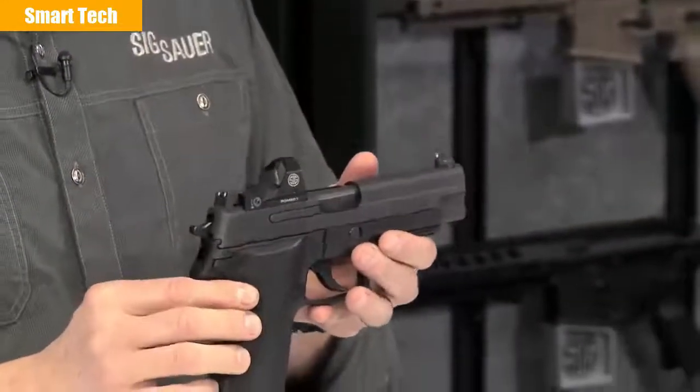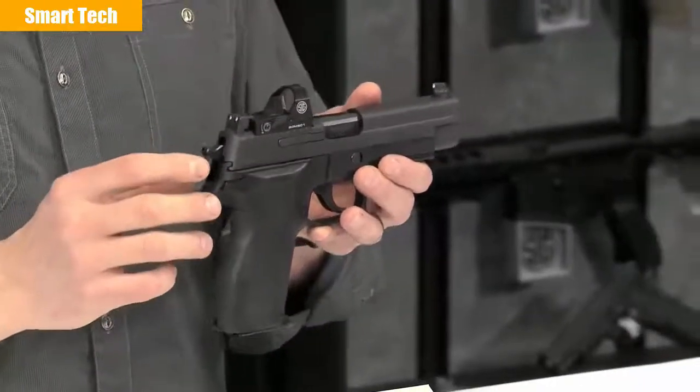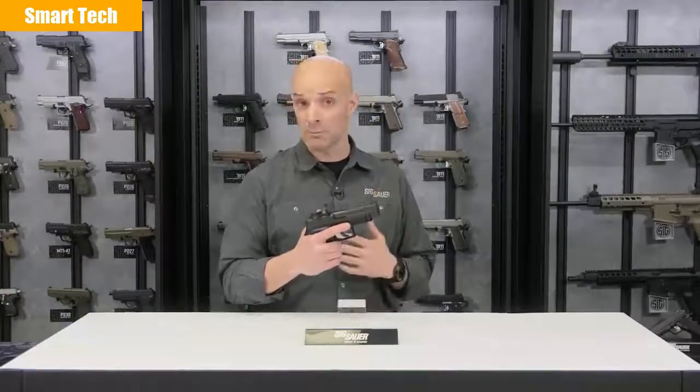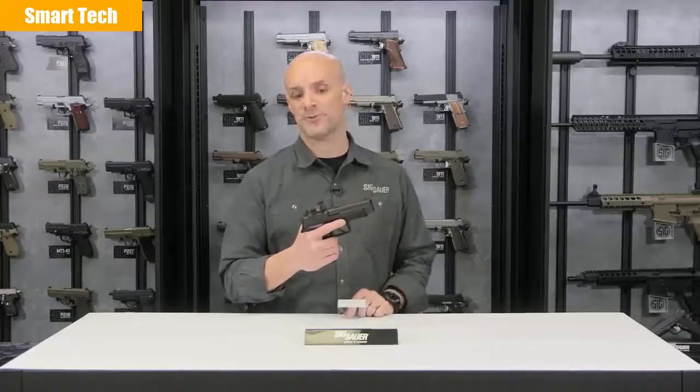What's really cool about the Romeo 1 optic that's on this gun, it's equipped with MOTAC. Basically what that means is it's motion activated. So you don't have to worry about turning it on or turning it off. It's pretty much always on. If you're moving, the gun's moving, the sight's on. So it's a really cool feature. So no on-off switch to deal with.